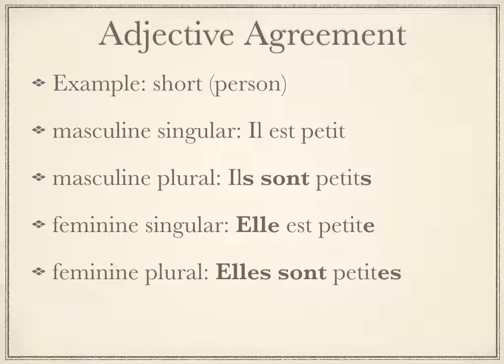So for example, if we want to say that somebody is short, our masculine singular base form, il est petit. Every single one of those words is masculine and singular. If we're talking about more than one guy, though, we have to change every single word in the sentence to be both masculine and plural. We're going to change our il to ils with an S, est to sont, and petit to petits. We have an S on the end because it's also plural along with everything else in the sentence.